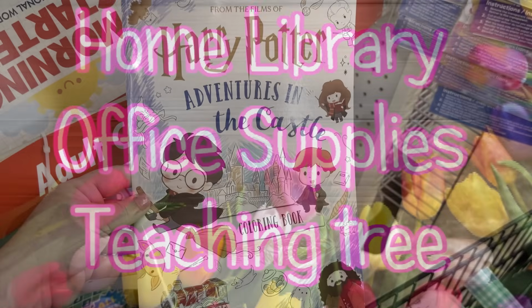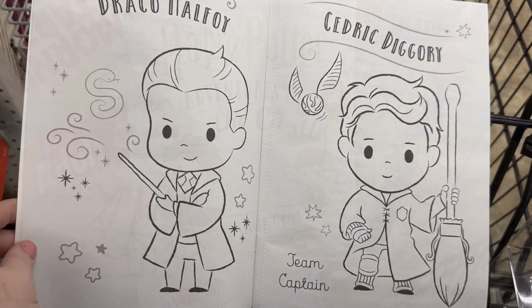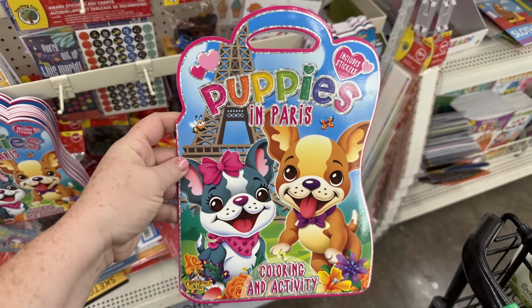Over in the home library office supply and teaching tree section, they had these fun Harry Potter coloring books. What I like about it is it has the large characters that you can color with the nice large open spaces. It's not all those mandala style coloring books. Those have kind of been overdone as well.